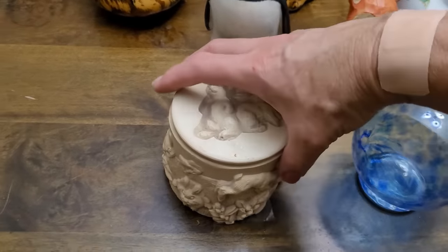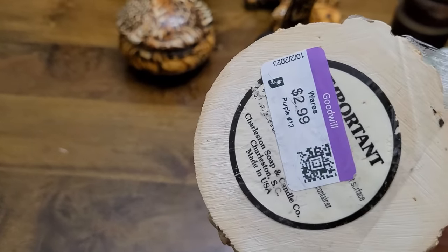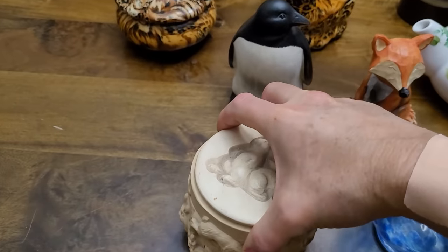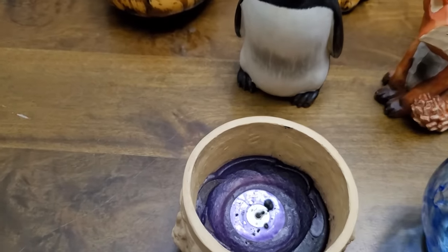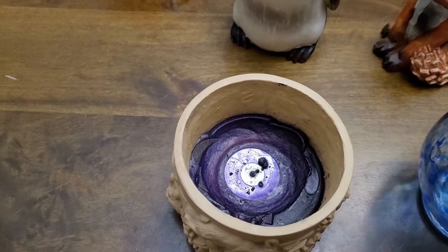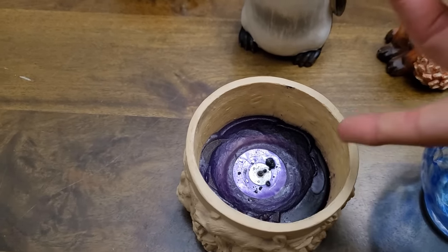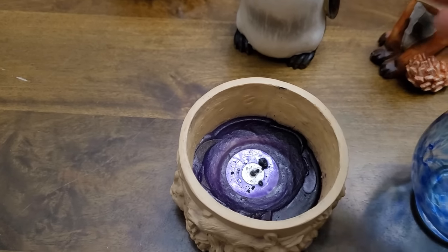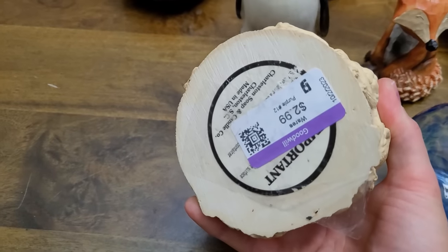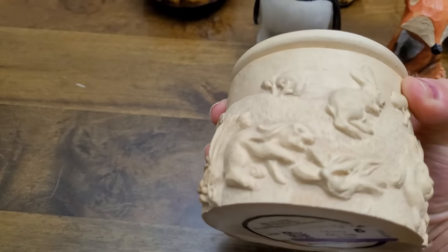Next, we have this lovely bunny candle holder. It's made by Charleston Soap and Candle Company. It actually does have a candle inside, but if you pop something like this in the freezer for a couple of hours, the candle will slide right out. I paid $3 for this. I am going to ask $22.